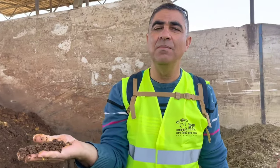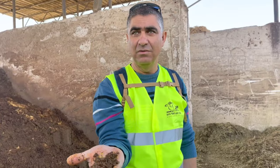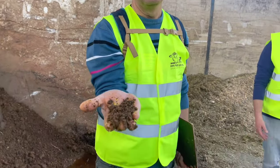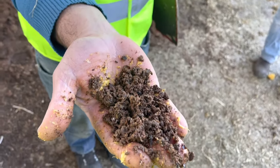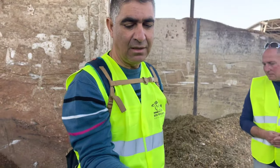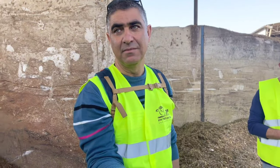Wow, this is also a byproduct. Come here, come here, don't be afraid. It's not going to eat you. This is a product, they call it סוגות. סוגות is one of the most popular feeds in Israel, that makes recycling of the wastage of the dairy industry.